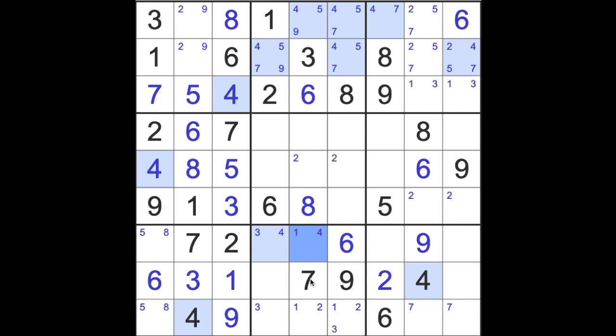Okay, 5s can go anywhere. 6, 7, we've got 9, we've got 8, we don't have yet. 8 blocks down this column here and down this column here, so 8 is restricted to these 3 squares here. Over here now, 1 blocking across this middle row. 1, 1, 1, 1, 2, we've got 3, the same as the 1 blocking across this middle row. Nothing else.